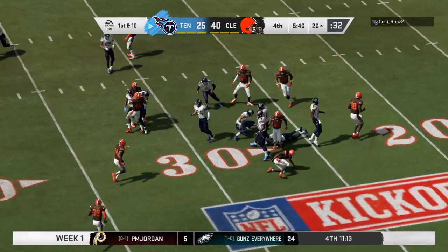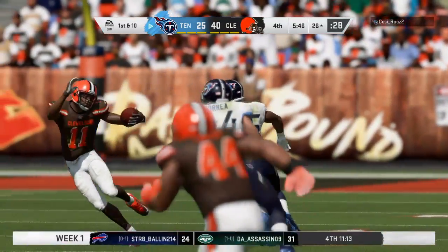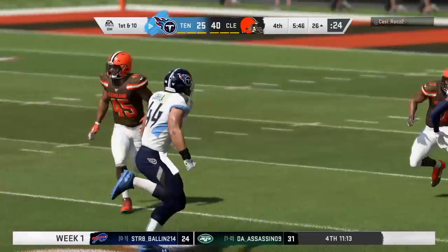You felt his pain? Oh, I felt his pain, and you know what was going through his head. Tuck it away. Take care of the ball. All the things he hears all week in practice, he didn't carry it over into the game.